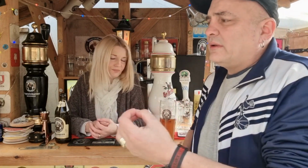Yeah, it starts off with that malty taste. You have got a little bit of spiciness in there. It ends up on a slightly dry, bitter finish. And you get a sweetness before the bitterness at the end, which kind of counteracts. It's just a classic Kellerbier, isn't it?